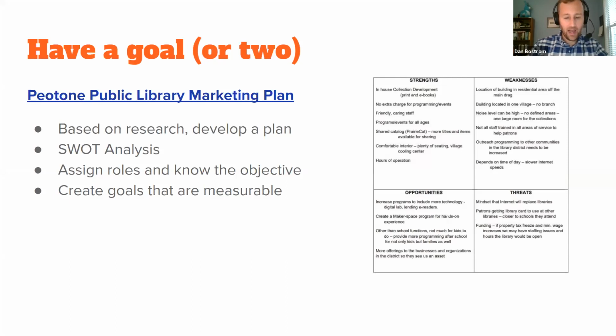Okay, so after you've done some research and made an attempt to understand the behaviors of who your audience is, it's time to start thinking about goals and moving more towards how you're going to do it and what you're going to do. So the Peotone Public Library District, a library close to Kankakee, put their marketing plan into that sharing showcase. And I like this document because I think it does something pretty interesting.